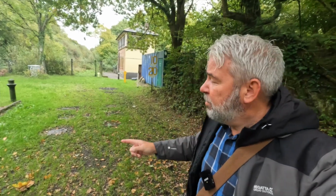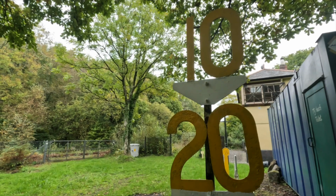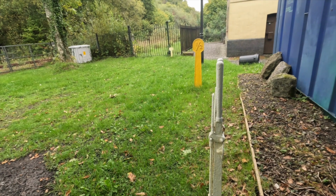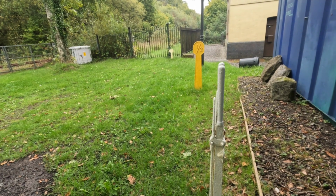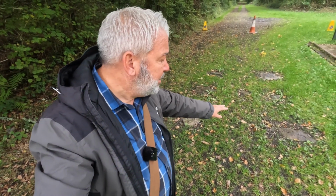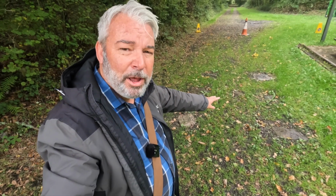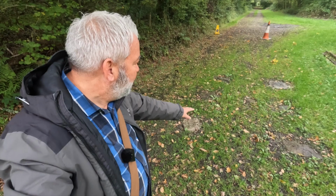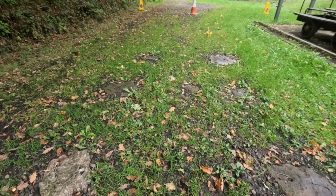But before we leave Cefn Junction Box, there's a few things here. There's these. You can see these handles here. And also, what's interesting are these stone sleepers. I think these date from the original horse-drawn tram. They had stones either side with nothing in between where the horses could walk.